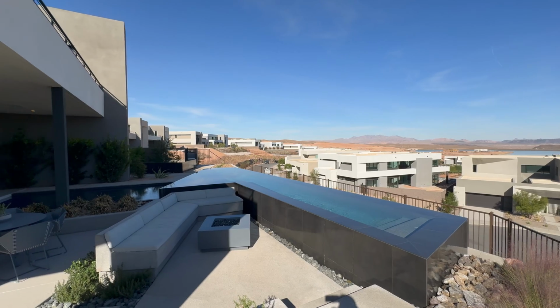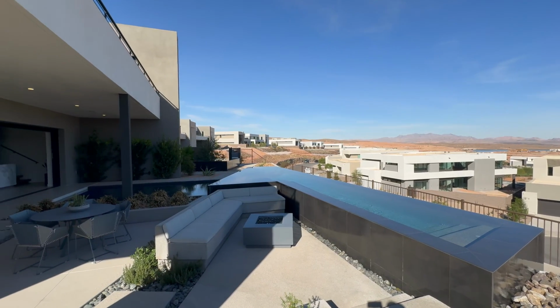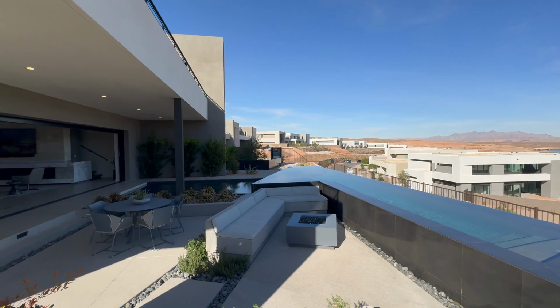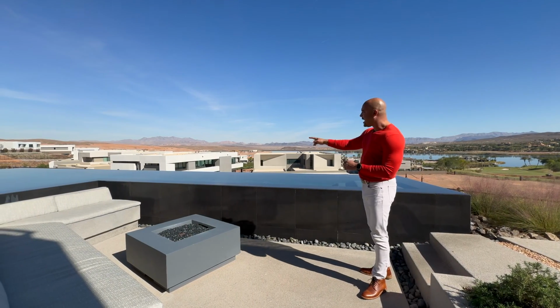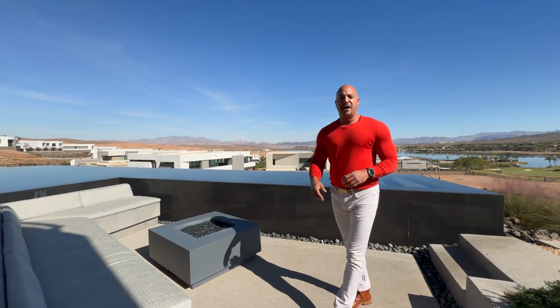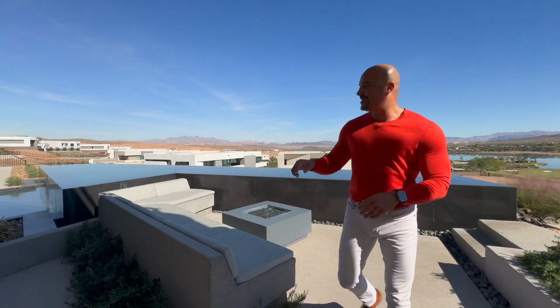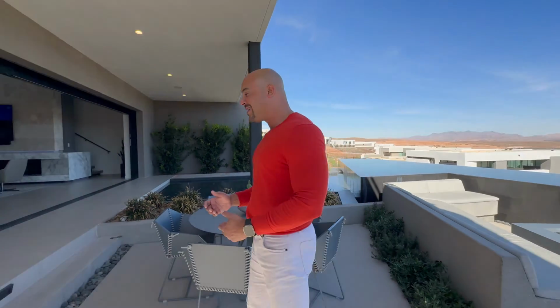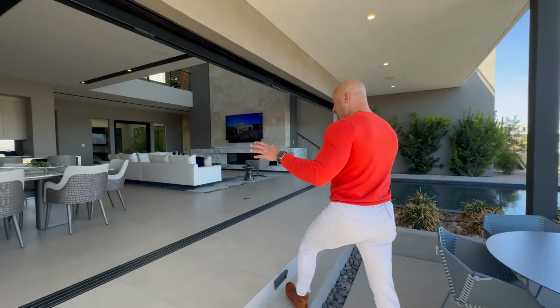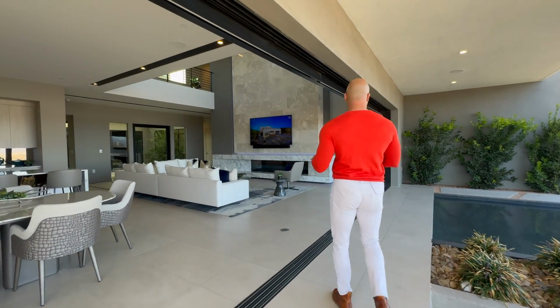So we have the apron of the Infinity Edge pool here, nice auditory, the sound of the water, and this creates a nice little lap. So you could actually get a little lap in back and forth. We're gonna come back over this direction because there's actually kind of a second pool area, but here's a good vantage. You can see this massive, massive slider.